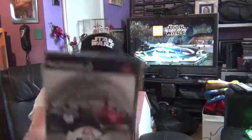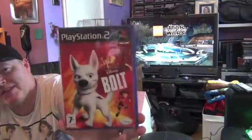Another Formula 1 game which I didn't have, Formula 1 Championship Season 2000. This was only about £1. This other game was about £1.50. Disney Bolt, that's from CEX. Another Disney game I did not have.